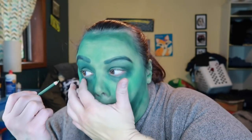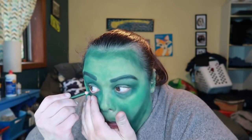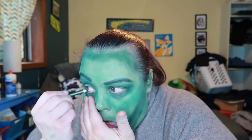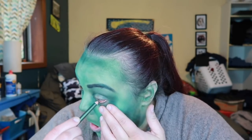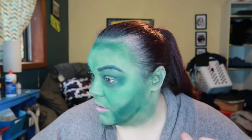I think next I'm gonna go in with some eyeliner. So I've got this e.l.f. satin eyeliner pencil in this like super dark green. I want to warm it up. There we go. And that's kind of filled in that eye gap. See that? Where I didn't necessarily want to get eyeliner or eyeshadow in my eye.